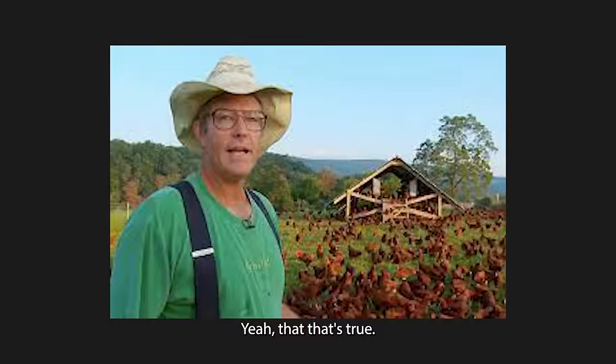So if we think about that for a moment, let's talk about the land first. Those 9,000 birds, we run about 600 birds per acre. That's going to take 15 acres.